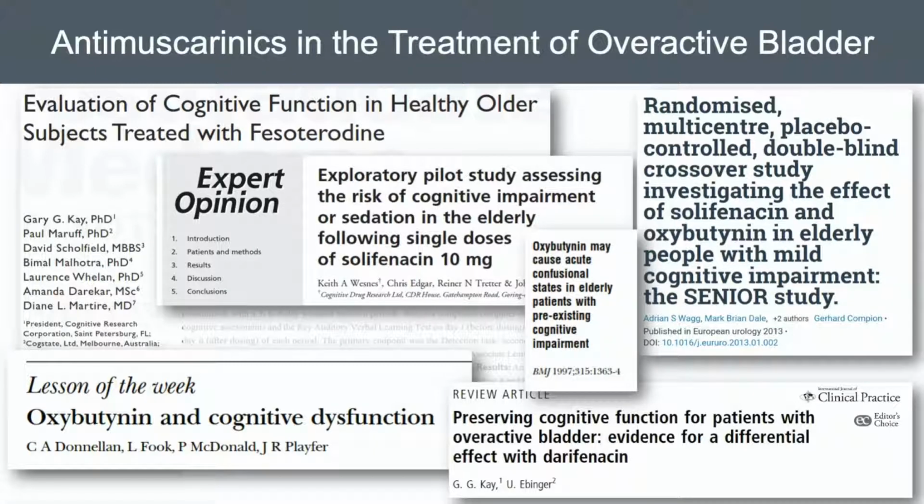Here we can see multiple examples looking at the use of anti-muscarinics in the treatment of overactive bladder, where it's been identified that some CNS active drugs may cause cognitive impairment, and where the risk of cognitive impairment may be far greater in the elderly, particularly the elderly with existing risk factors for cognitive impairment around the use of anti-muscarinics or related to diseases like Alzheimer's. But two, that there can be peripherally acting drugs or different formulations that may mitigate many of these concerns around cognitive impairment.